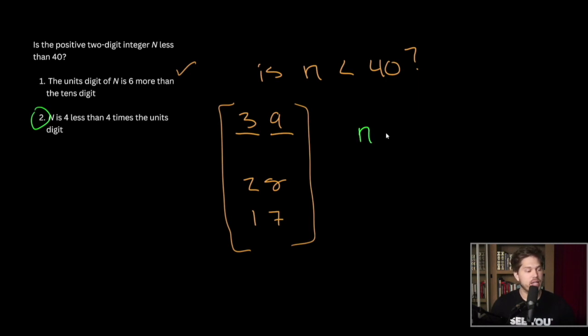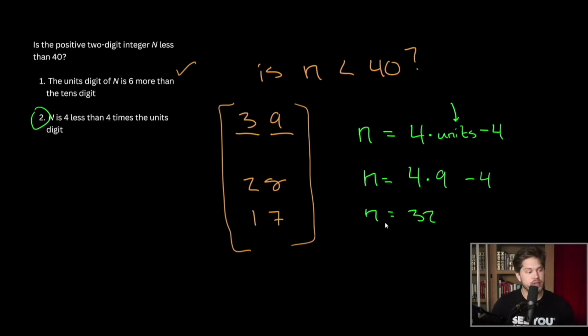N is 4 less than 4 times the units digit. So 4 times the units digit minus 4. Well, what's the largest possible units digit? The largest possible units digit is 9. So if we plugged 9 in to our units digit, then we would have n equal to 4 times 9 minus 4, which is 32. And 32 is less than 40.